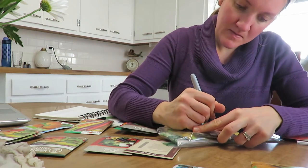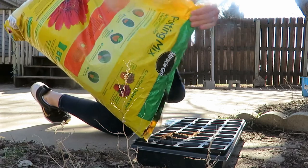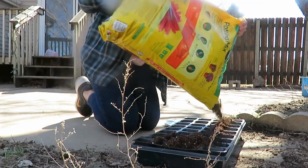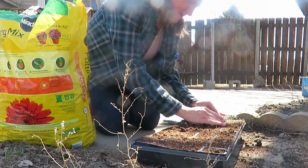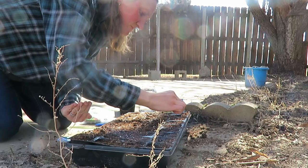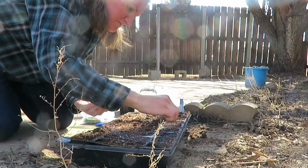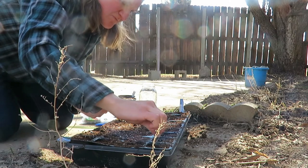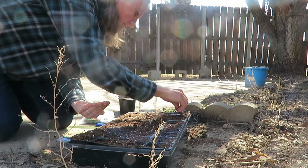So I first started my seed starting with broccoli and cabbage. I planted that March 11th, and today is March 31 that I'm filming this. And they are about 2 inches tall. So I will put them in the ground when they're about 4 to 6 inches tall. And here in zone 5 in the Dakotas, where I am at in South Dakota, we wanna wait till all signs of snow and frost are really kind of out of the way.